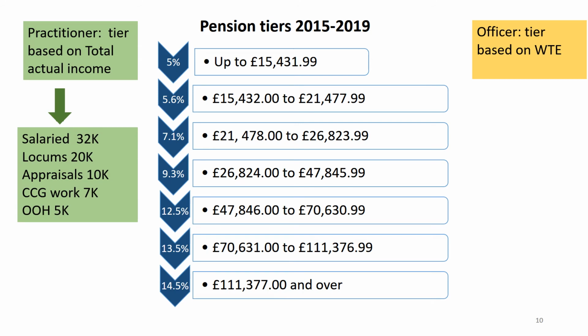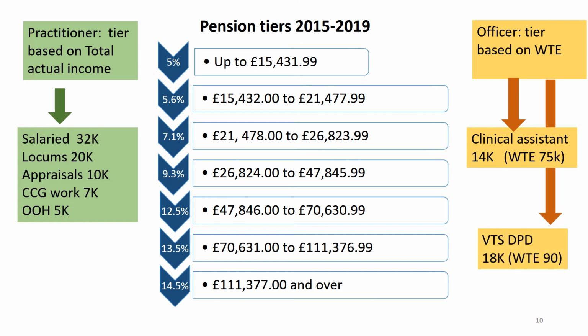On the green side, we've got somebody who's doing portfolio work. They're doing a series of part-time roles, working salaried, locums, appraisals, some CCG work and out-of-hours work. And their total income is going to be added up from those different streams of work. There's also an example here of somebody who's doing some hospital work, and their actual income is 14,000, and that's based on a whole-time equivalent salary of 75,000. They're also employed in an educator role on the vocational training scheme and are perhaps earning 18,000, which is their part-time income based on a whole-time equivalent salary of 90,000.